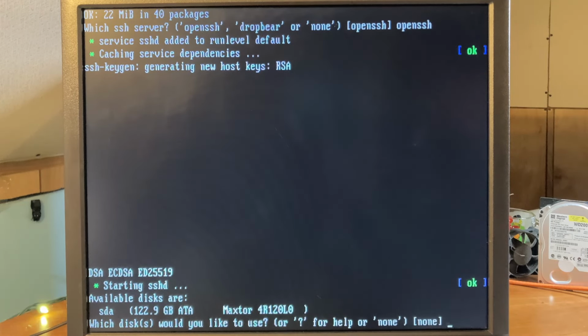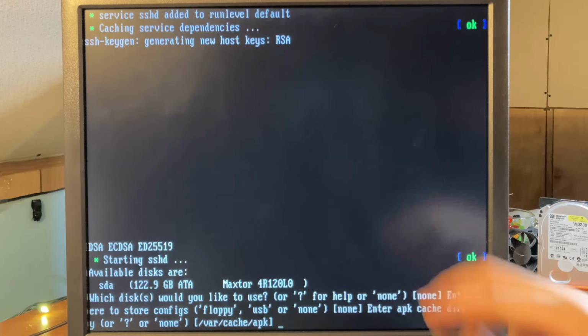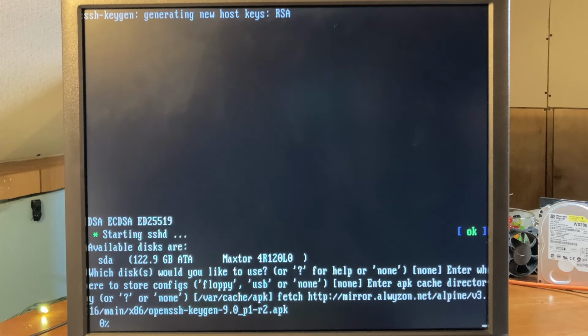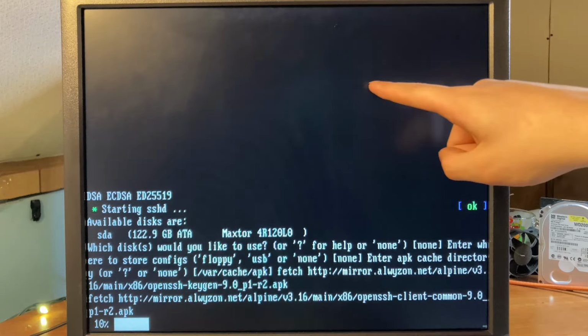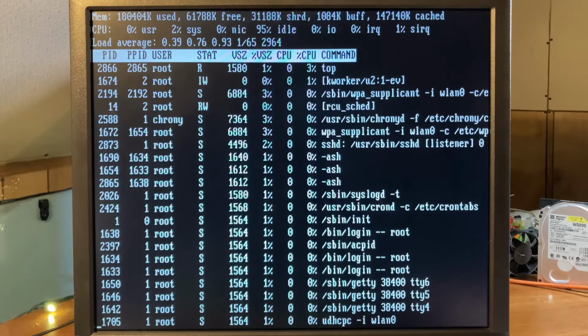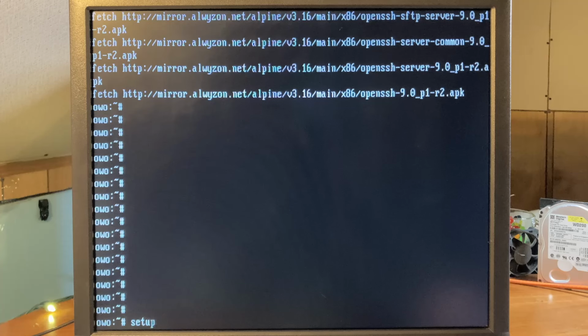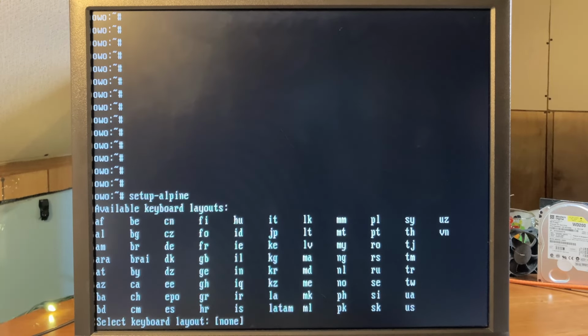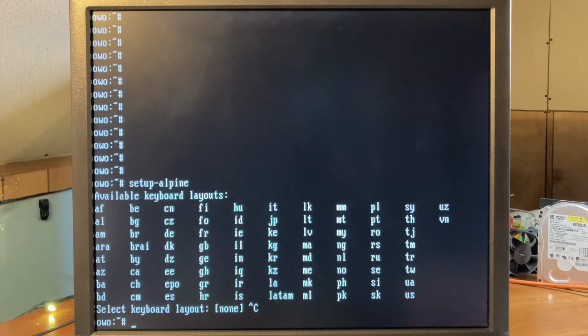Available disks are... yep, here we go. ATA, Maxtor, blah blah blah. Okay. Which disks would you... Enter where to store conf... I didn't even press anything. Is it because I pressed enter a bunch of times and it's just gonna keep pressing enter? Is that bad? We're not doing anything. Okay, wait, we might be able to see what's going on here. Setup-alpine. You're not gonna make me do it again, are you? I hope not. Oh no. I didn't press Control-C or anything while doing this. Okay, fdisk -l. Did we do anything to the hard disk?